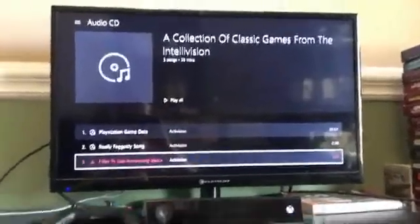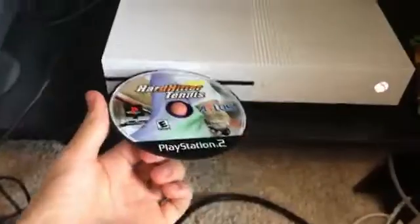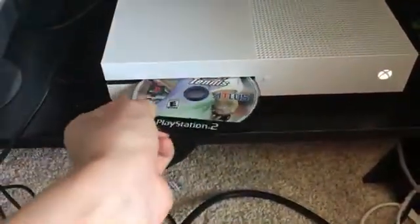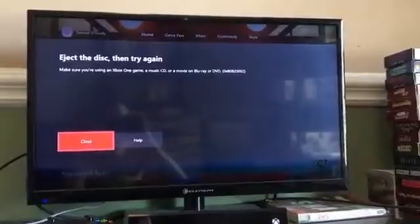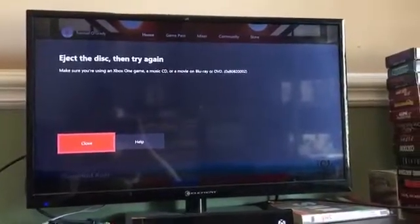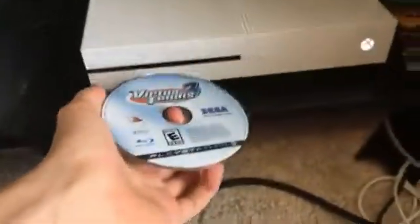Let's move on. Alright guys, let's try out Hard Hitter Tennis for the PlayStation 2. If you guys watched my last video, you will know that this read as a mixed media disc, but this will not work in the Xbox One. It says eject the disc, then try again. Let's move to the PlayStation 3 disc, Virtua Tennis 3.